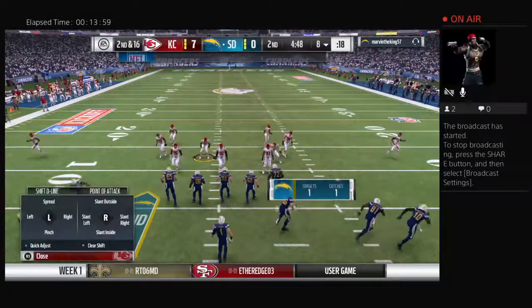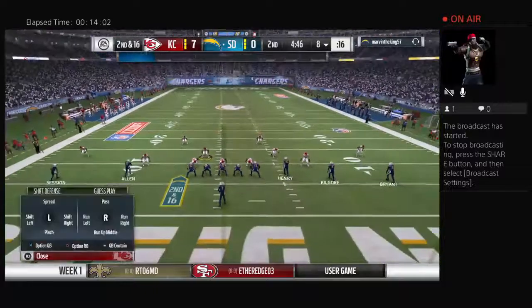Tight, watch left. All right, here we go.